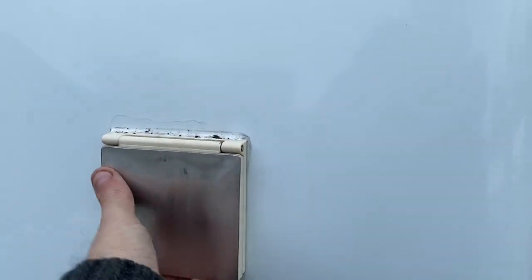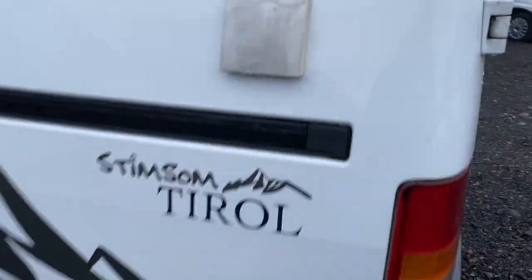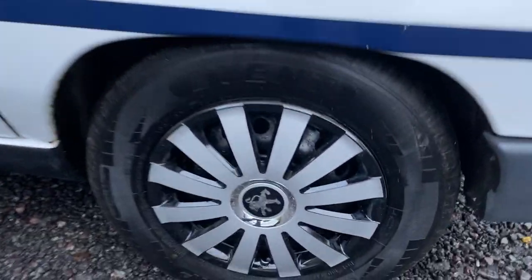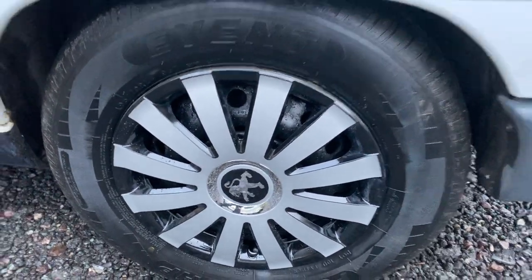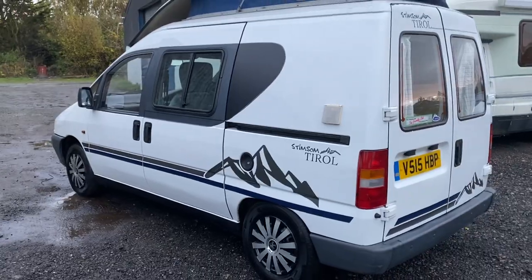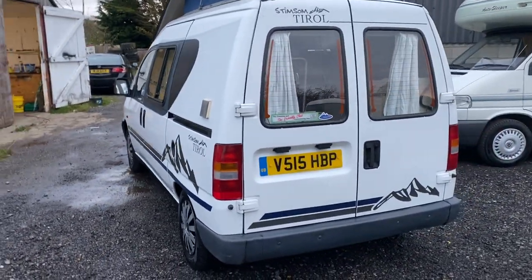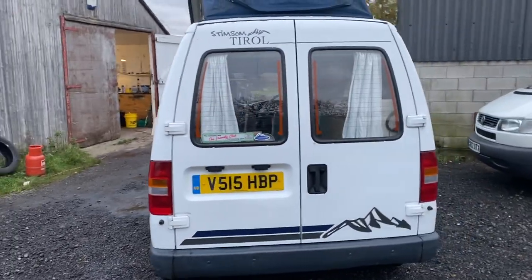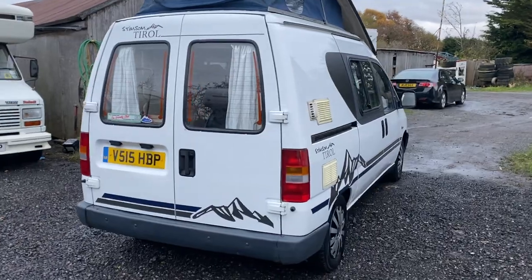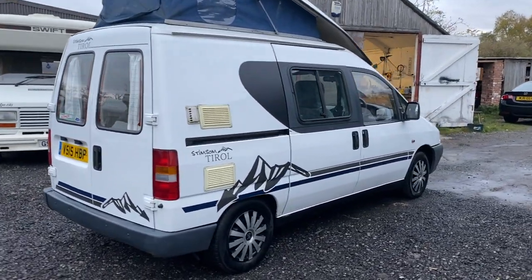Mains hook up. A couple of the wheel trims were cracked, and I did have some Peugeot ones in stock, so I've put you a new set of Peugeot wheel trims on. Just to make you aware, she's only MOT for 2 months, but looking at the past MOT history, there'll be no problem, so I've got her booked in next week for a new MOT. So the new owner, after the auction is ended, will have a 12-month MOT.